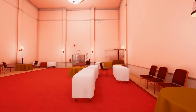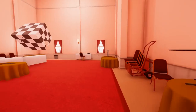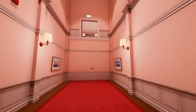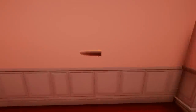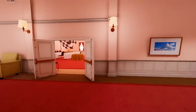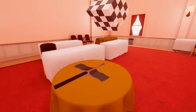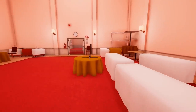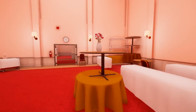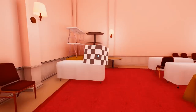A lamp and a plant. Where's the plant? Because we've got a jar. Okay. What is this thing? I actually have no idea what that's supposed to be. What the heck is the plant? Oh. There's the plant. And there's the cube. There we go.